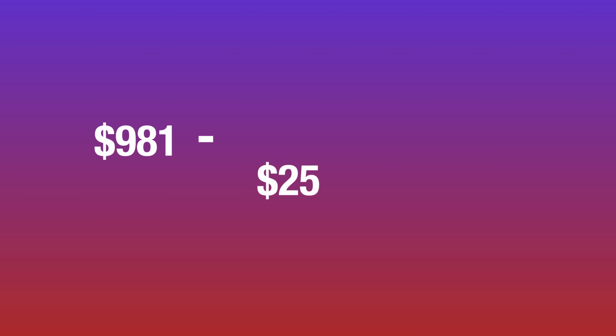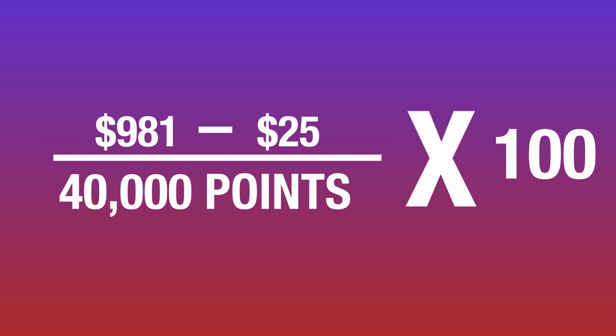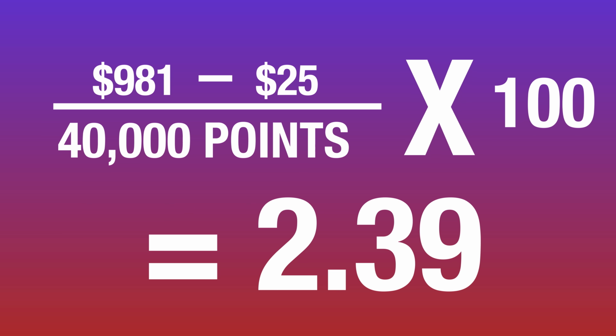Instead, if I had paid cash for this business class ticket, it would have cost me $981. So we go ahead and take it and plug into our cent per point formula, 981 minus 25 divided by 40,000, and we get a cent per point value of 2.39 cents. So this is flying one way, business class, to Bali. I think it's like a 6 or 7 hour flight. I'm jumping on this all day. In fact, I am because I made the booking.